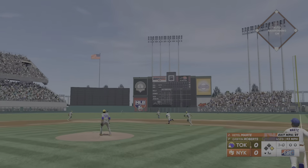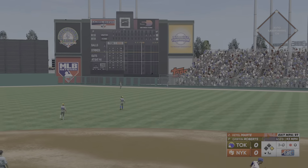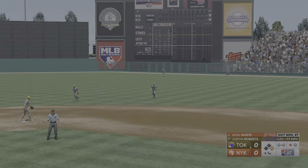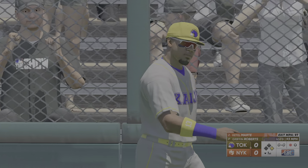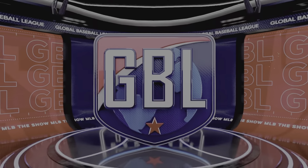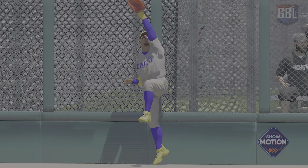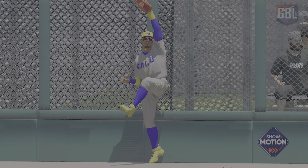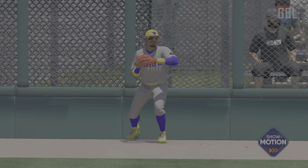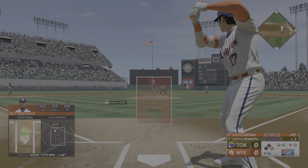Swung on, belted. Back there. That's got a chance. Oh, grabs it right up against the wall. Leaning against the wall, he reached up and made the catch. Wow. Robbed Marte of his first homer of the year. Yep, leaning up against the wall. No, he didn't rob him of a home run, but nice catch nonetheless. Feeling for the wall with the bare hand while keeping his eyes on the baseball. It's coming down in his glove, in a good position to make a catch.